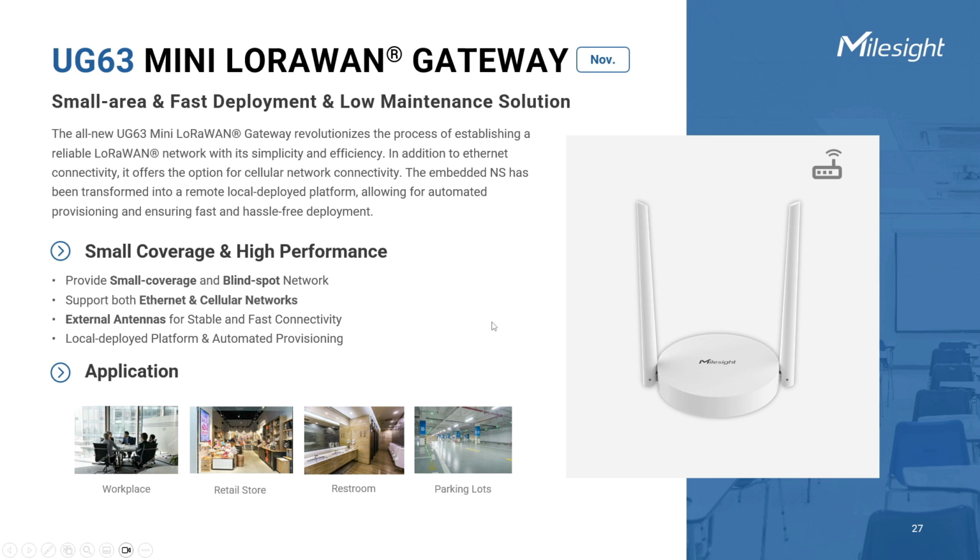Similar to the solar-powered gateway, this brand new Mini LoRaWAN gateway will also have the embedded network server removed. Again, we recommend the redirecting and provisioning service. With only a few simple steps, you can connect it to Milesight's on-premises or cloud network server platform.